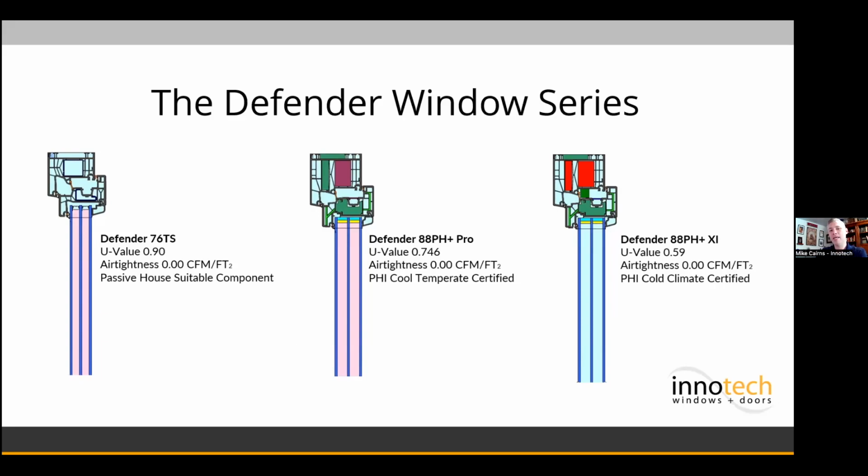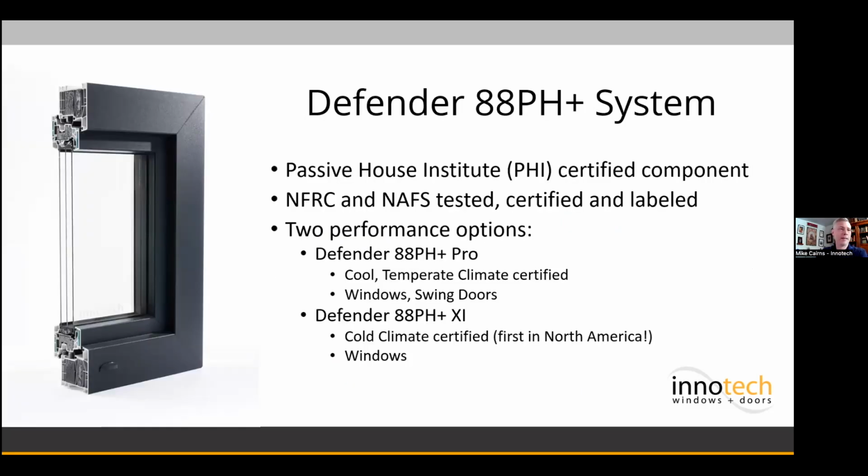The Defender 88PH Plus Pro system is our newest window system. It's available in 2 performance configurations, the Pro, which is a PHI cool temperate certified, and the XI, which is a PHI cold climate certified component. And we'll take a little closer look at the 88 system here. It builds on over 20 years of high performance fenestration manufacturing experience, and it reaches a North American industry milestone. It is the first Passive House Institute cold climate certified window system manufactured in North America. And it's the first UPVC cold climate certified window system manufactured in the world.